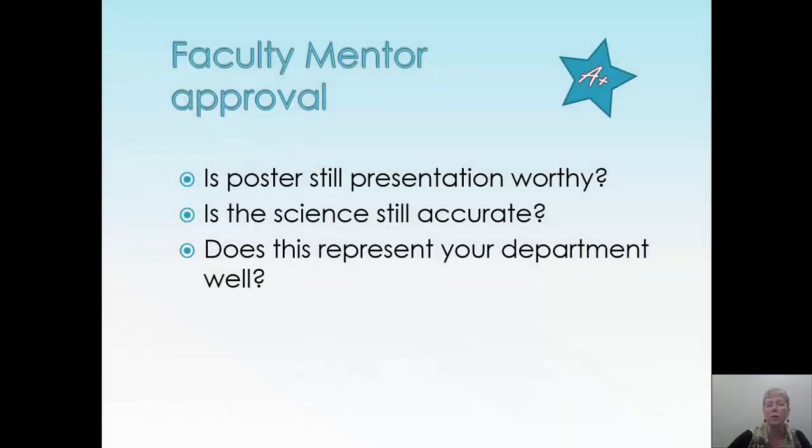So when you get it rewritten, of course, your mentor needs to say they like it. And questions you should ask yourself are, is it presentation worthy? Is it something that you would be proud to take to a meeting and present? And is the science still good? Have you represented accurately what you've tried to accomplish? And does it represent your institution well?